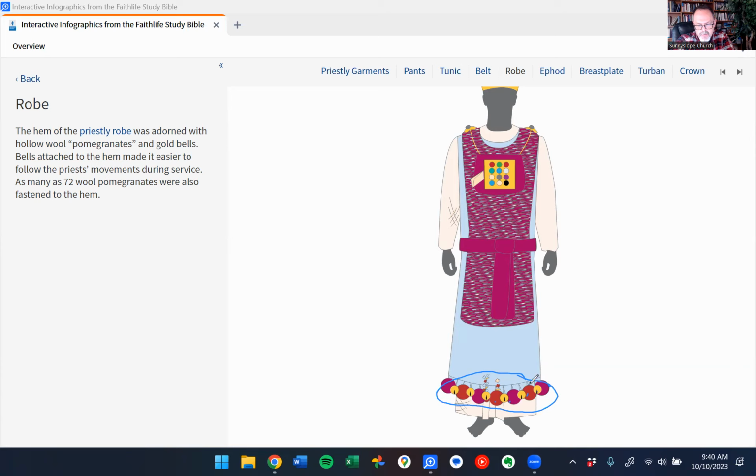The other thing that would have been on the hem of the robe are these little golden bells. There's sort of two reasons for the bells. One of them is a little more functional, and one of them is a little more symbolic. The symbolic meaning is that bells would announce the approach of someone of importance. In some ancient Near East settings, if you were entering into the presence of the king, you would be wearing bells as a way of alerting the king that someone was coming. And so because the tabernacle was a sort of royal throne room, the priest is wearing bells as a way to symbolically announce that he is approaching.